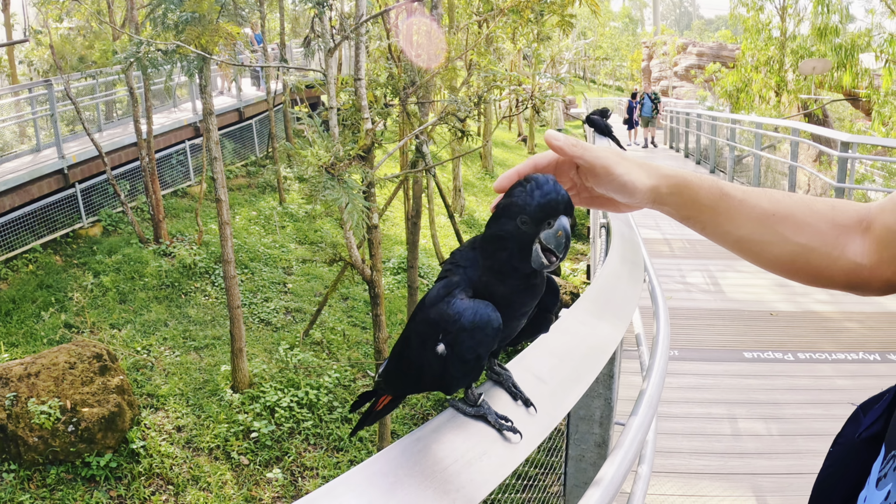This is the friendliest bird in this sanctuary. See? I'm able to touch it. I'm able to pet it. Nice. You're so friendly, no?